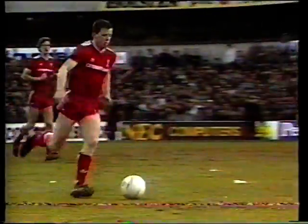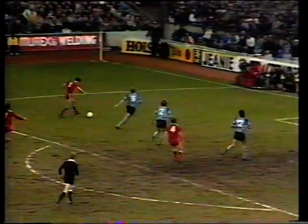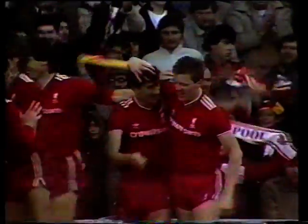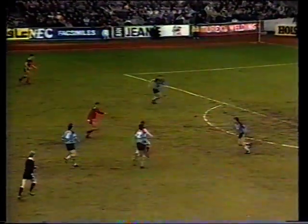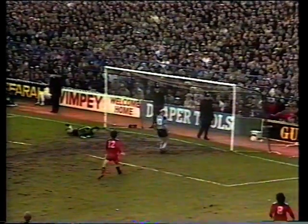Nicol. Oh, good run by Nicol. Oh, still going on. And another one by Rush. 2-0. That's it. Those Liverpool smiles that are saying in effect, there's no coming back from that. What a great run by Stevie Nicol. Looked up, saw Rush, a yard or two to spare, that lethal left foot, and there was nothing Shilton could do.